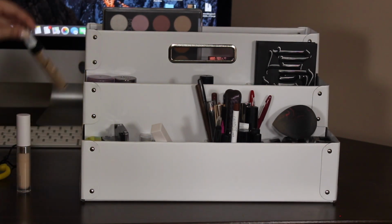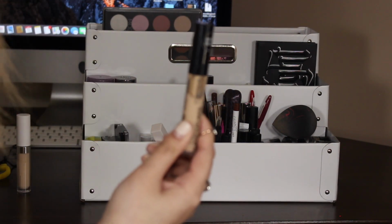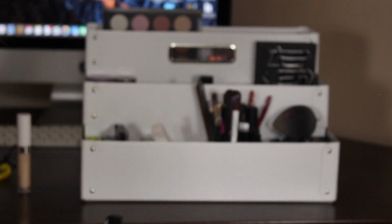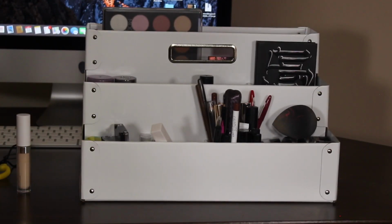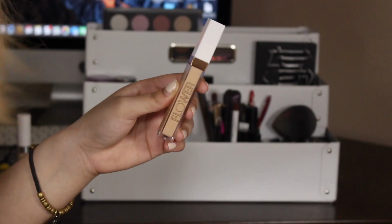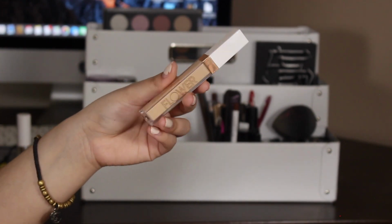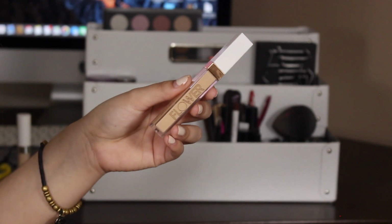There's a lot of product gone, especially from this Catrice one. I don't know if you can tell how much product is gone from this, but I am using them up, which is what matters in the end, doesn't it? And this is also another new addition to my collection. This is the Flower Beauty Light Illusion Full Coverage Concealer.